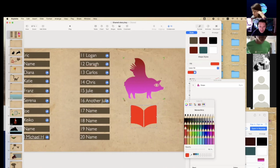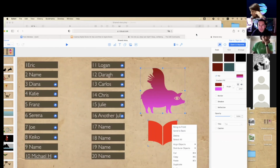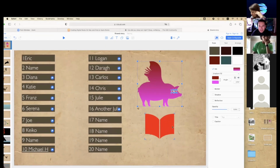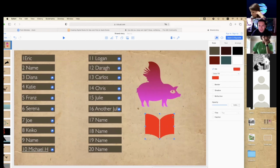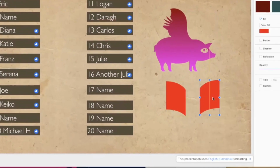Entonces, por ejemplo, this is the browser version. So if I right click on it, I can use break apart. You see that? So with break apart, move the eyes of the pig, for example, or in your book, break apart and separate those elements.